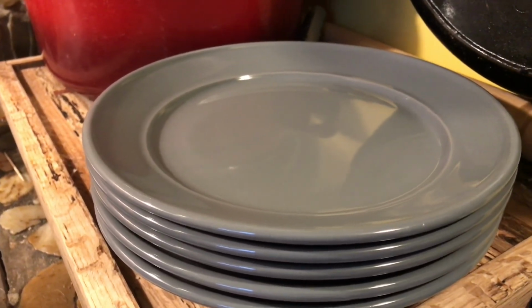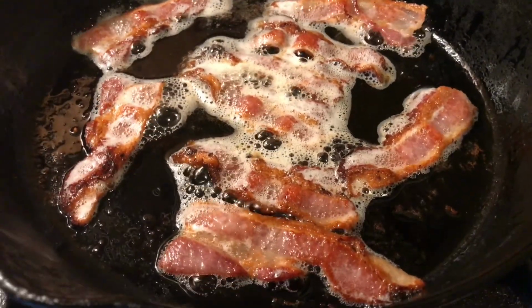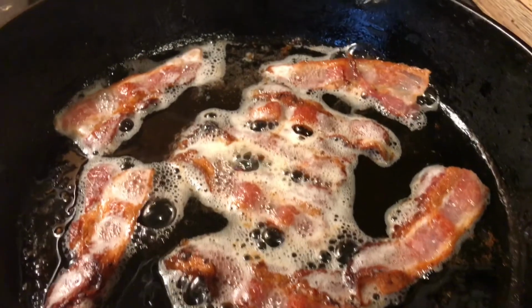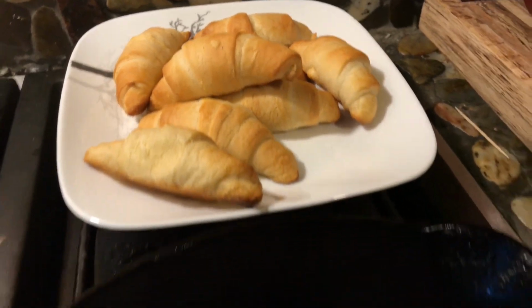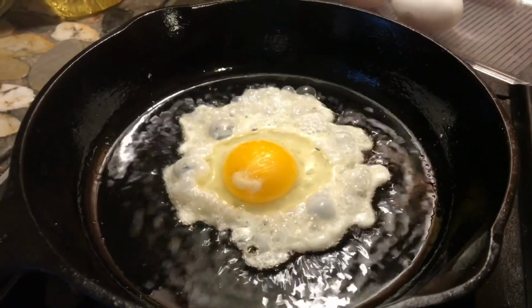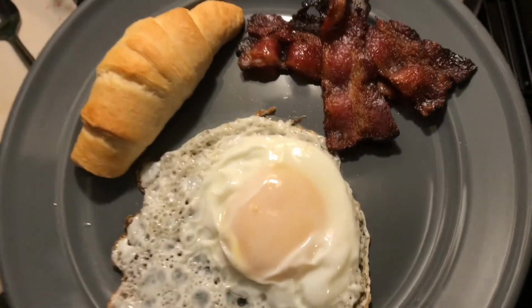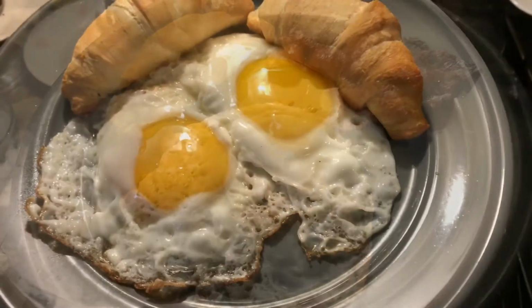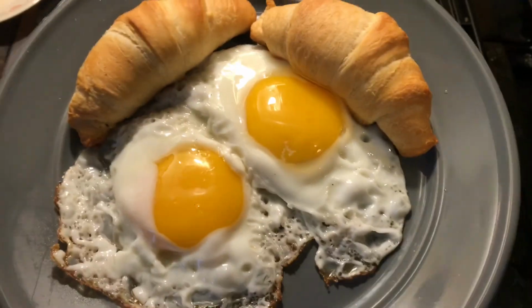And I serve it on this plate. I love this plate. And the bacon, my kids love it when the bacon is crispy. And my beautiful croissant is finally done. I love the color of the croissant. And this is my sunny side up eggs. And this is Charlie's plate. She loves it when her bacon is crunchy. And this is my plate. My husband and I each have 2 eggs and 2 bread.